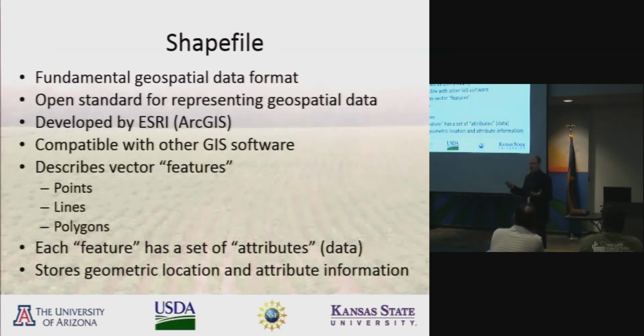So I'm going to go over just kind of the very basics of GIS with you over the next 10 minutes or so. Fundamentally, the shapefile is a very key piece of GIS. This is a data format that is used to represent geospatial data. It's a data standard that was developed by a company called Esri. Esri is the maker of ArcGIS. You're probably familiar with that, many of you. But the important thing is that the shapefile is compatible with many other GIS software. It's become such a standard that many other GIS software other than Esri can read and interpret and use shapefiles.